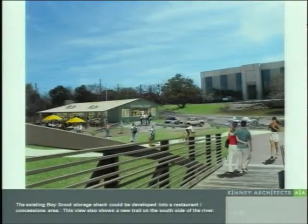I'm familiar with that. But on the weekends, there truly is a whole bunch of people down on the river. I think it's an opportunity here to take an existing building, open it up, create a patio. You might be able to order a hamburger or a drink and sit out on a patio and watch the river. You can see that we're also extending that trail on the south side of the river there.